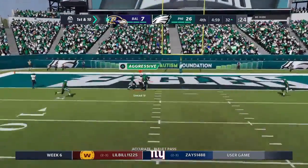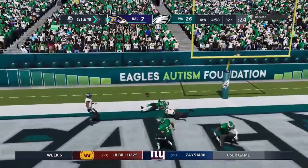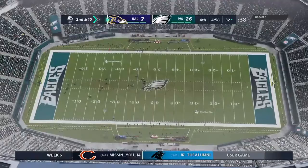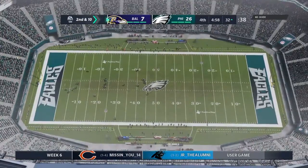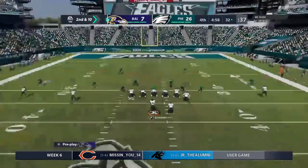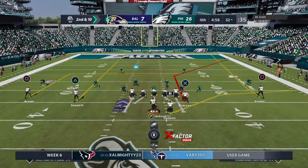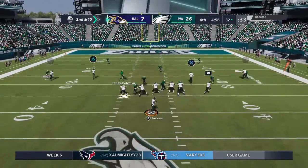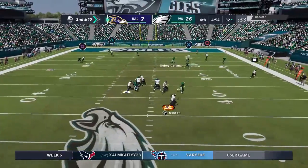He uncorks it for Snead. And that's going to be incomplete. Too tough to hold on to that one. It's 2nd down. This defense was definitely alert to the possibility of the deep ball, and they were more than ready for it. They've got the lead, 4th quarter. Maybe can expect more passes like that downfield.